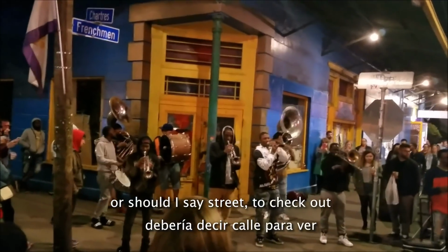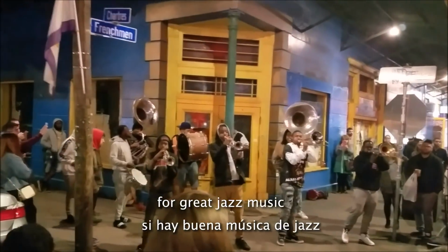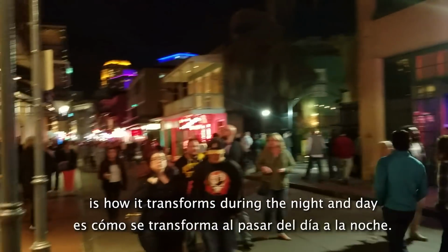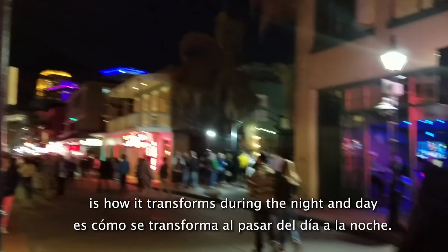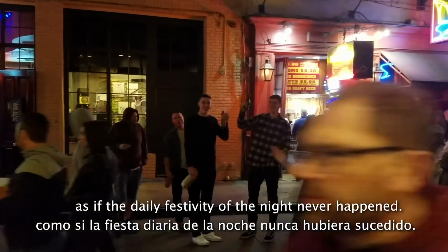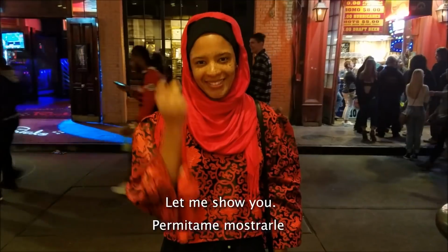Another place, or should I say street, to check out for great jazz music is Frenchman Street. What fascinates me about New Orleans is how it transforms during the night and day. In the day, it's quiet and calm, as if the daily festivity of the night never happened. Here, let me show you. See what I mean?